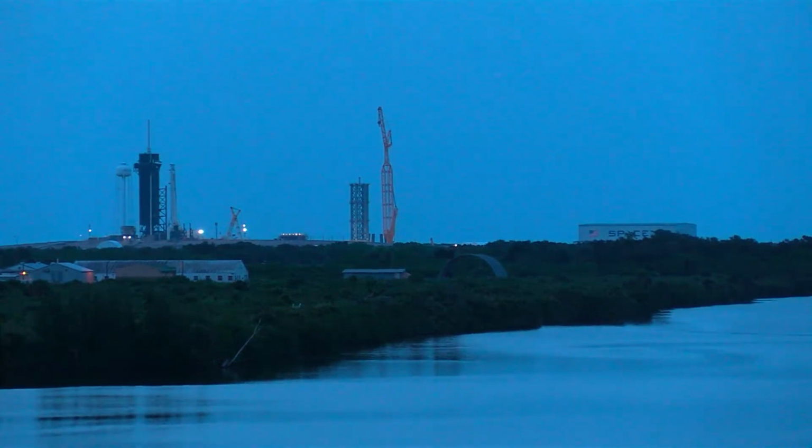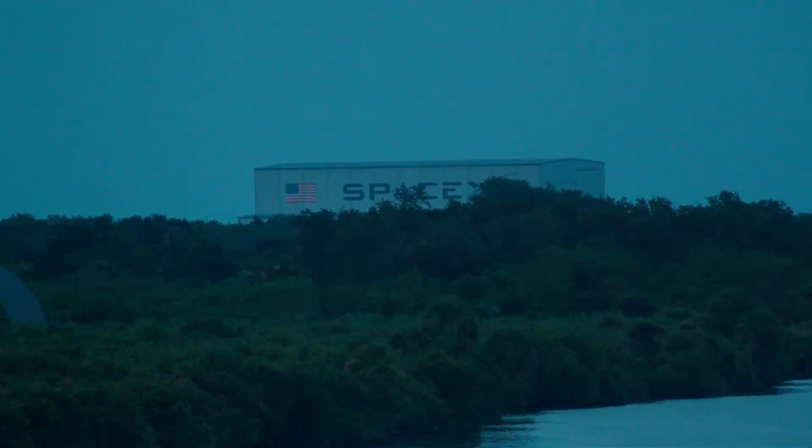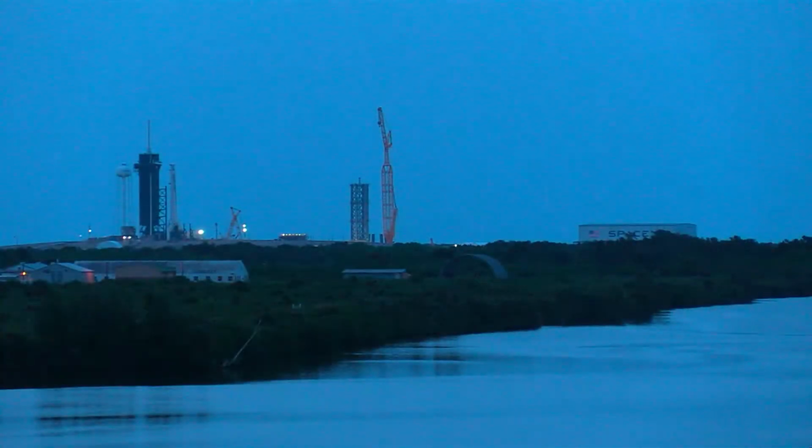And now that tower segment has passed behind the hangar from our camera position, from the point of view of our camera position here at the Kennedy Space Center press site. But we'll wait for that tower segment to reemerge in a few minutes on the left-hand side of the hangar to begin that final leg of the journey.